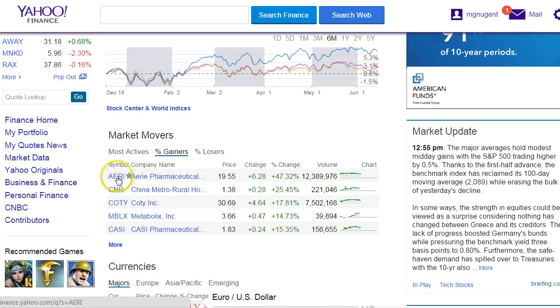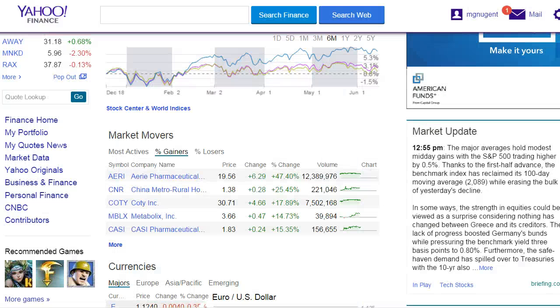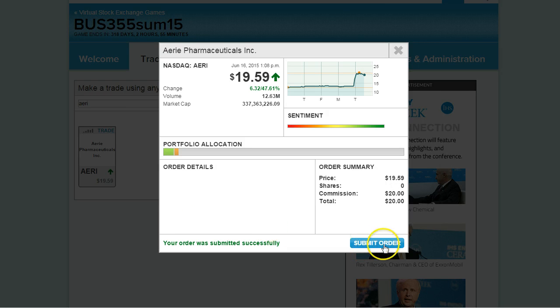So if I say this particular stock has gone up a bit, AERI, maybe that could be a good stock to trade. What was that symbol again? AERI. Search for that. Okay, so I'm going to trade the stock. It seems to have gone up a lot today. That's no guarantee it will keep going up, but I'm going to say, well, maybe it will. So I'll buy some shares of this and hope that the stock continues to do well.